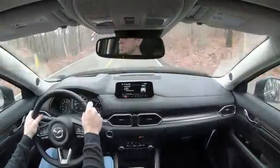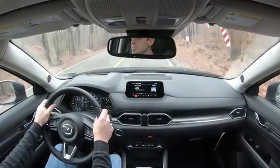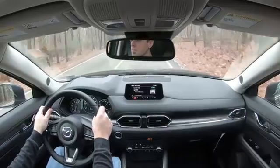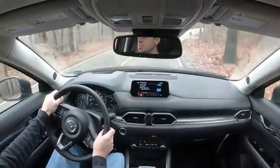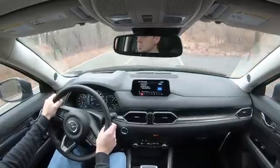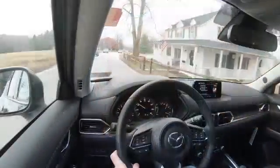But Mazda states what this off-road traction assist is actually going to do is when the wheels start to lose traction, the system will stop reducing engine torque and increase brake force on the wheels without traction, giving you, of course, more traction and less slippage. So that's kind of nice. As far as ride quality goes, it's been perfectly fine for me today, so no issues there.